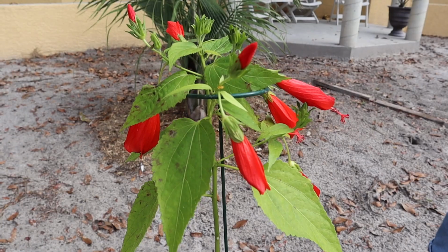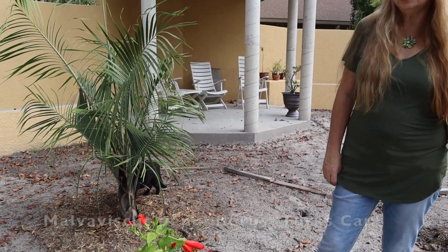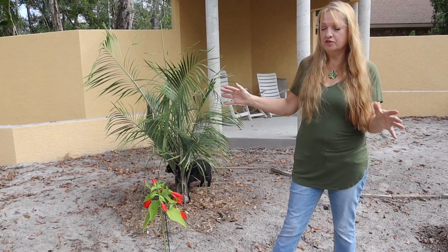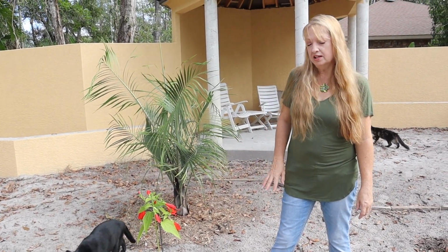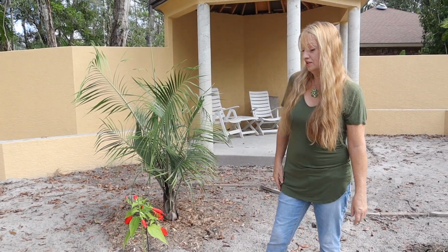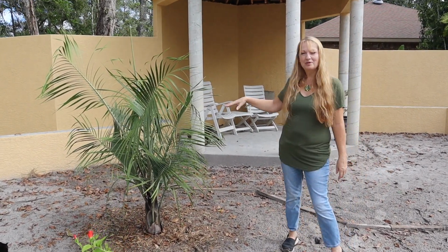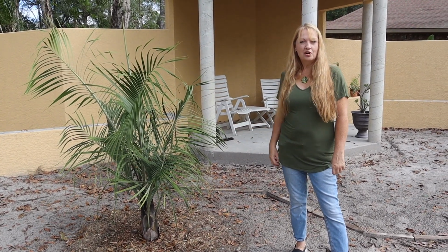So this is a Turk's cap, also known as a nodding hibiscus. Now this can get really big. It can get up to 8 foot tall and sometimes the same width across. But I am going to attempt to grow this into a tree because I think it would be a beautiful specimen if it's in a tree. Plus it will give me room to grow stuff underneath. And in the background, my triangle palm that we've just planted. So that's it for this end of the garden right now.